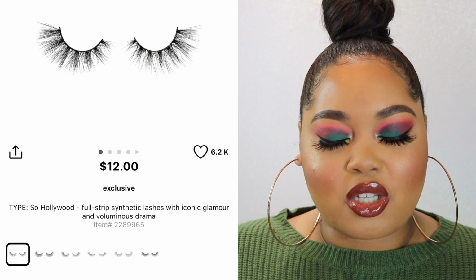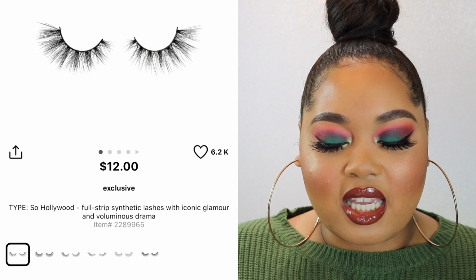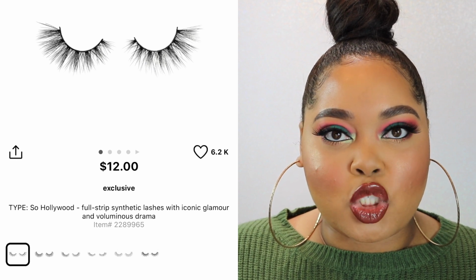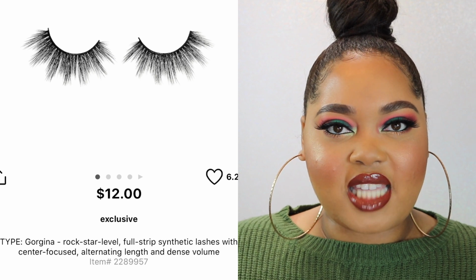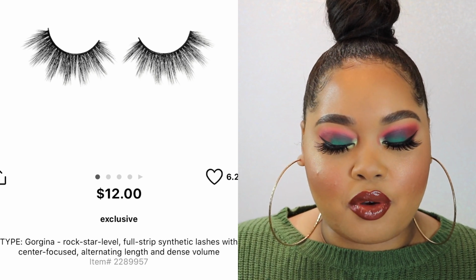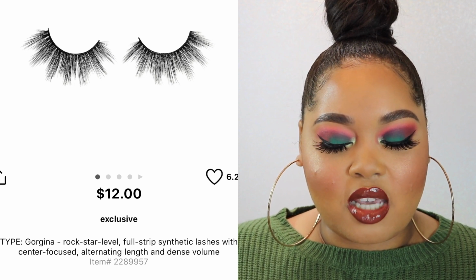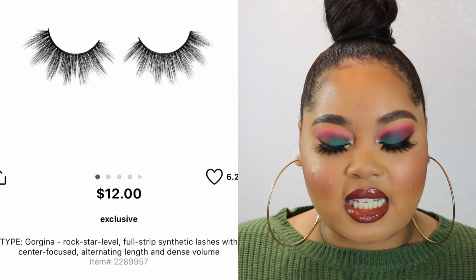That style is described as a full strip synthetic lash with iconic glamour and voluminous drama. And the other style that I have is Gorgina, and this style is a little bit fuller. It's described as a rock star level full strip synthetic lash with center focused alternating length and dense volume. It says that these lashes are premium quality false lashes with easy to apply, comfortable, undetectable wear.